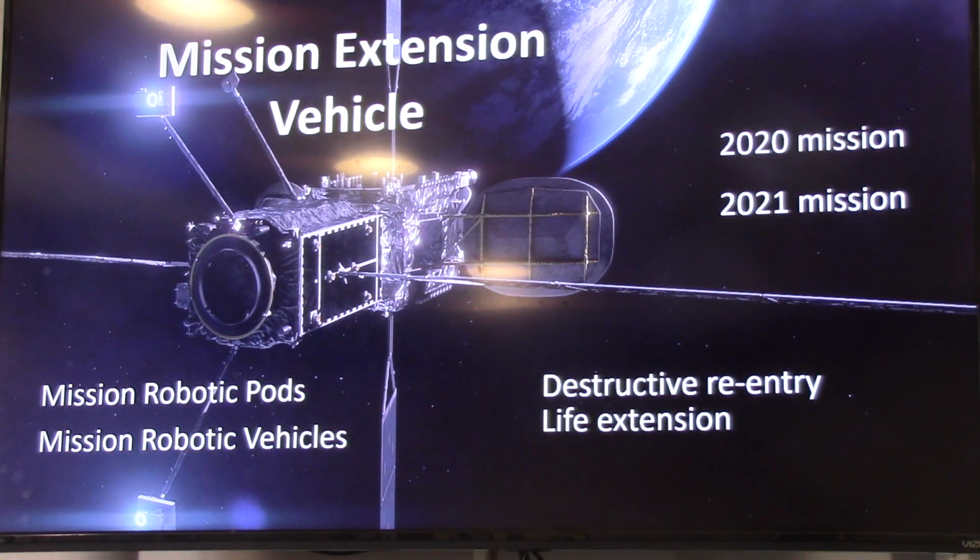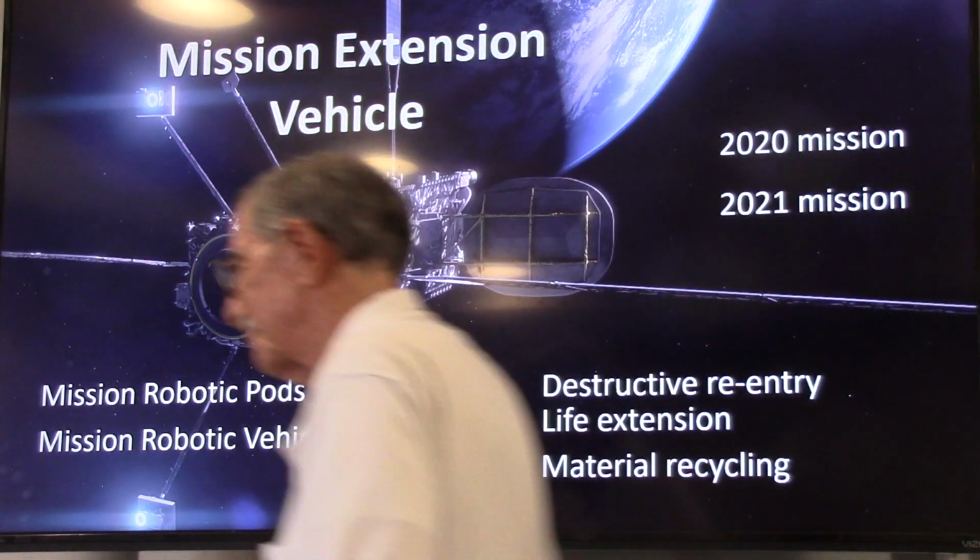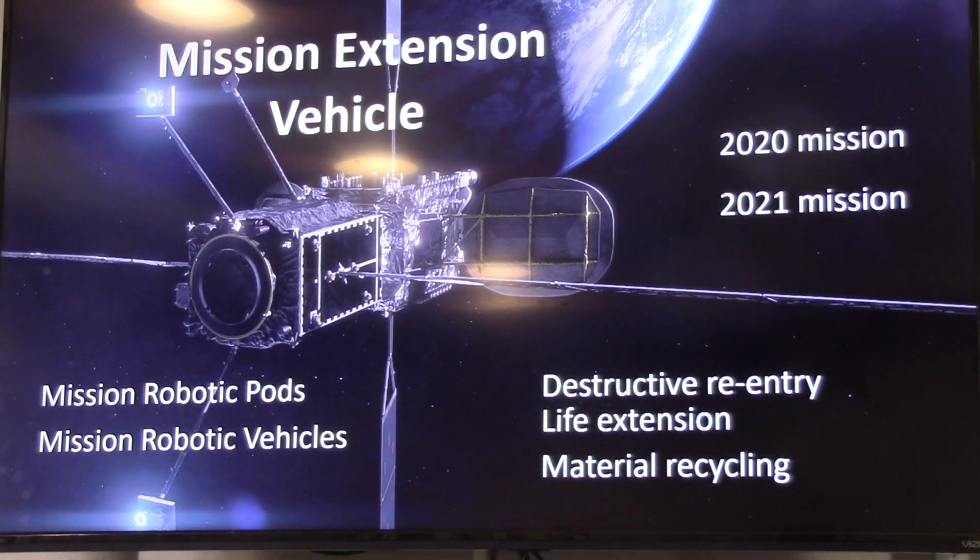The general state of the art right now is destructive reentry. Put it back into the atmosphere and let it burn up. Life extension is a fairly new one, so they're still working on that, and they haven't got much more than demonstrations. This is starting to make the rounds too. We recycle $500 desktop computers for their electric components, and yet every time a satellite goes up with state-of-the-art electronic material, which presents an environmental issue when it burns up, we just let it destroy itself.